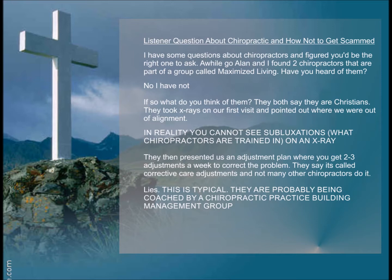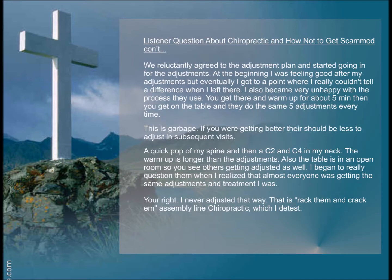Anyway, then she says, we reluctantly agreed to the adjustment plan and started going in for adjustments. In the beginning, I was feeling good after my adjustments, but eventually I got to the point where I really couldn't tell the difference when I left there. I also became very unhappy with the process they use. You get there, they warm you up for about 5 minutes, and then you get on a table and they do the same 5 adjustments every time on, I guess, every patient. Okay? My response was, this is garbage. If you are getting better, there should be less to adjust in subsequent visits. And it sure shouldn't be the same 5 adjustments on every patient across the board. Okay? I mean, that's insane.